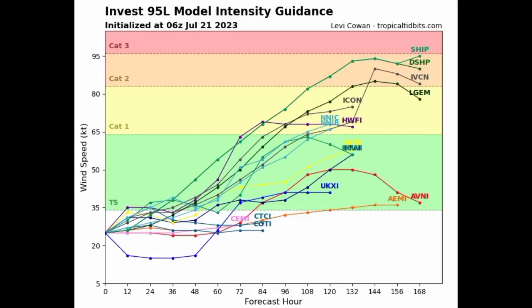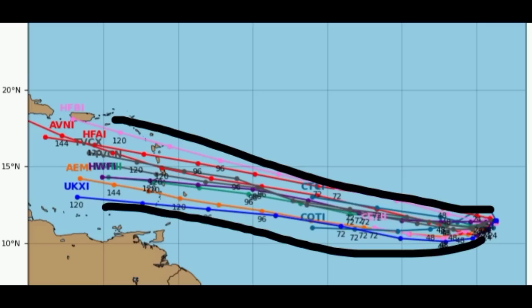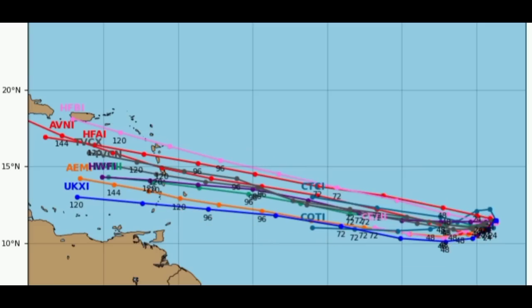So all of them expect that it will enter the region. There are variations in where exactly might be directly impacted, because there we have some tracks that go more to the south, heading more to the Grenadines, St. Vincent. Meanwhile, others go further up north and into Dominica, Martinique. So this isn't something that we're going to be solid on for now. However, if you're in the Lesser Antilles, heads up, because it is likely that this will be bringing impacts.